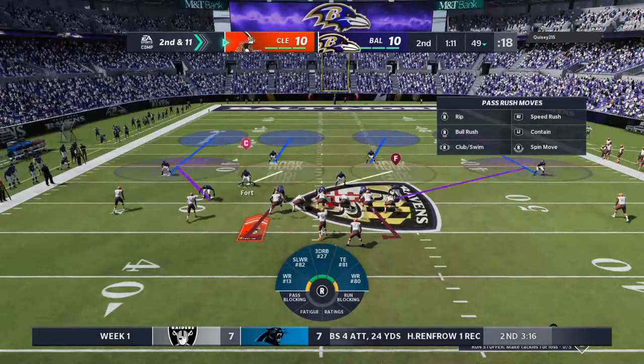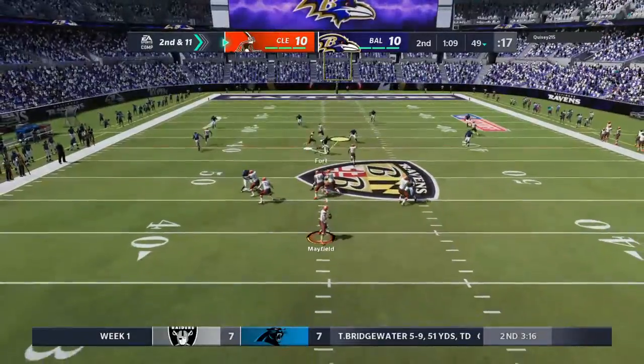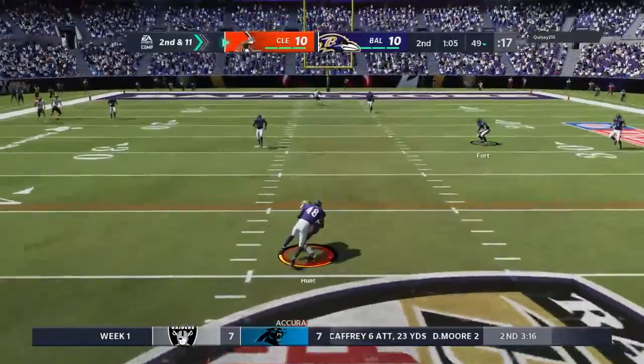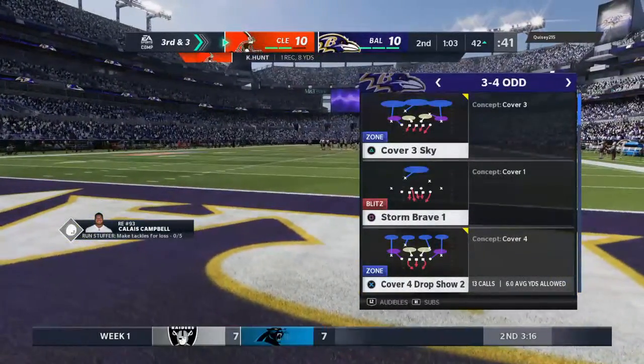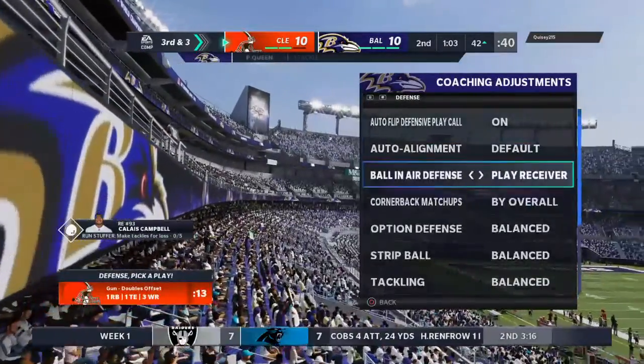After the sack, here's 2nd and 11. From the gun, Mayfield. And he completes it to Hunt. Now the Browns will use the first of their 3 timeouts as they'll stop it with just over a minute to go before halftime. 3rd down.